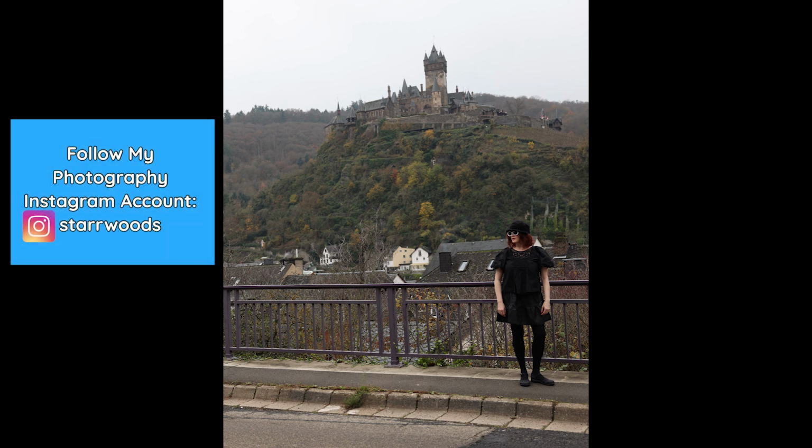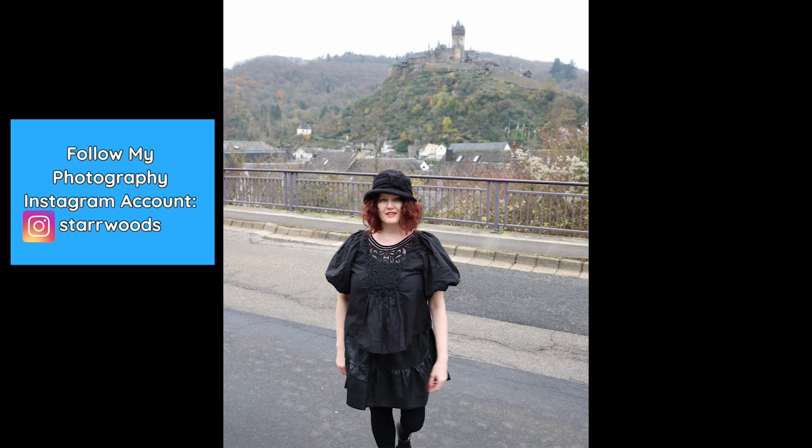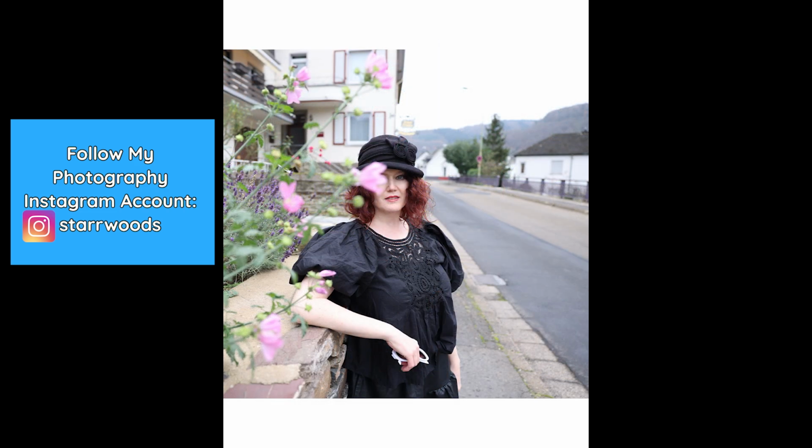I take some self-portraits for my photography Instagram account, Star Woods, followed by a little warming up with some apple strudel and tea in Cochem. And then it's time for us to head on back to Hotel Villa Vie. Let's go!